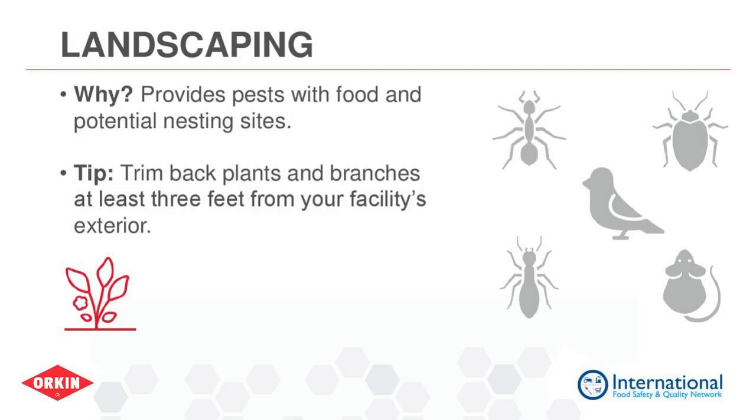We also want to look at those large trees, anything that connects to the building. I tend to think in terms of large trees and roof rats. I've watched roof rats go from their nesting site in a tree to the roof of a food plant, down through a skylight, and into a food processing facility to gather food and then go right back out.